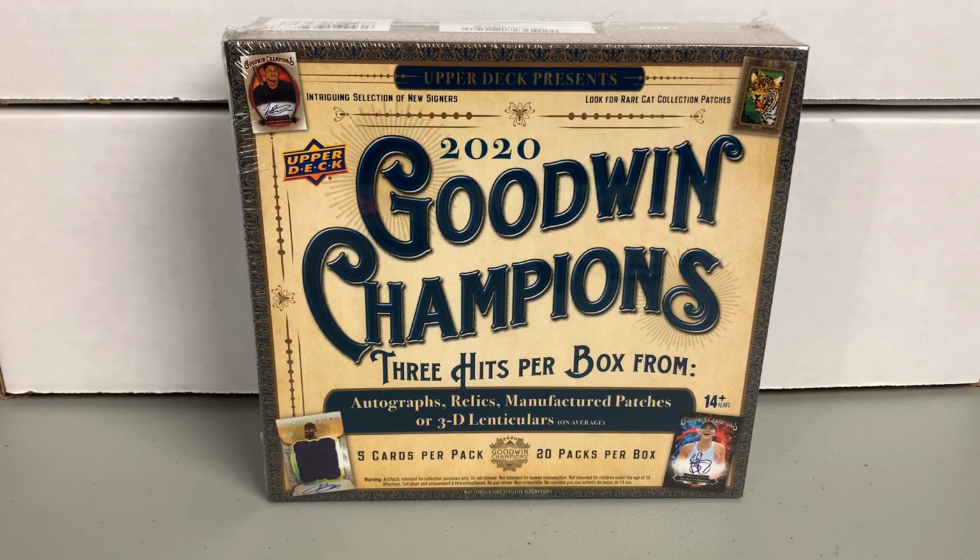What's going on, everyone? Maiko back doing a box break. Today, I've got one hobby box of 2020 Goodwin Champions by Upper Deck. Three hits per box, five cards per pack, 20 packs per box. This was gifted to me by Upper Deck, so I appreciate that.